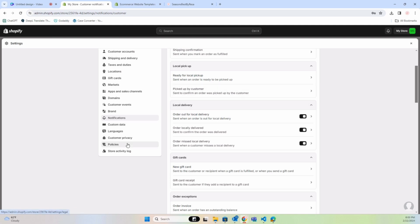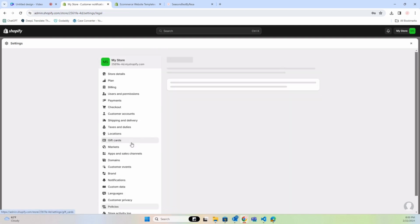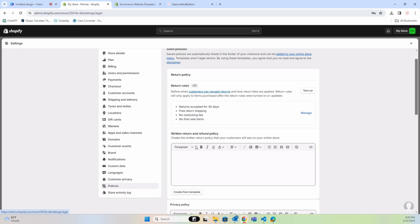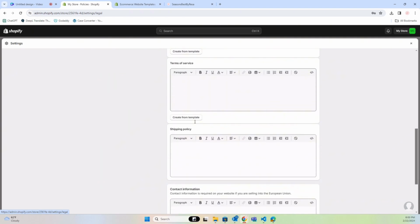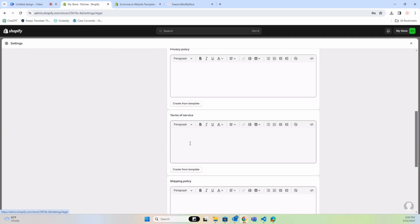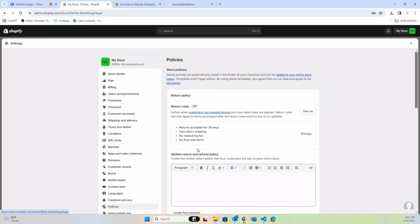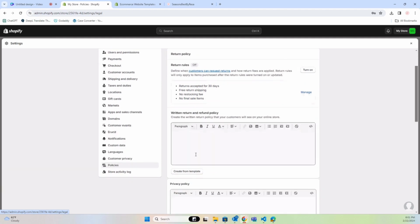And the last tab that I really, really want to show you is policies. A lot of European countries are really strict on making sure that you have certain policies on your website. Whether that is a refund policy, privacy policy, or terms of service, they are really strict about that. So you do have to make sure you go in here and set up your policies. I don't think it's very clear that you need to do this. I really don't know how I found out that I need to do this, but it's not done for you. You do have to go in here and set it up.